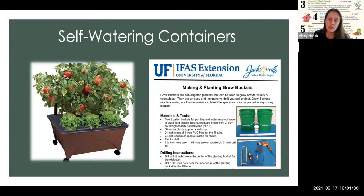Self-watering containers, a lot of folks are starting to go in this direction when they're first starting out. They're nice because they're portable. If you didn't like them in the spot you put them, you pick them up and move them. You don't have to have a hose always nearby because you're just filling that reservoir and then refilling the reservoir. So they're versatile. You're not going to grow as much in that space as you would in a 4x4, but it is a little bit deeper than some of those beds. So you have some versatility.